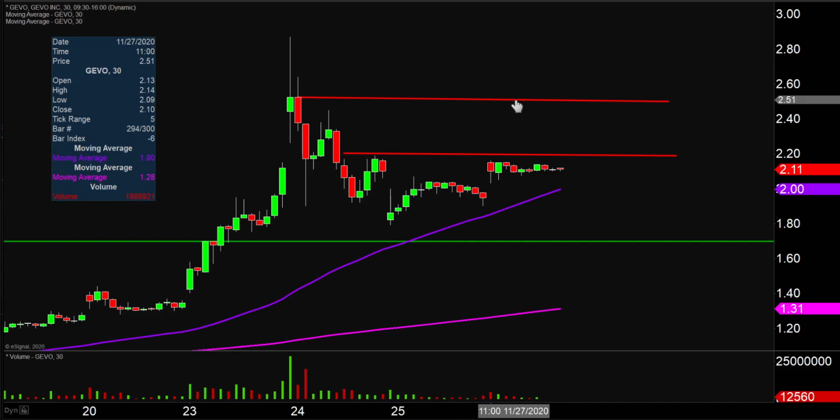And then if the price can break up through, their next key level is at $2.50. As far as supports, in the near term, you have that purple line right there, the 50-period moving average. But if the price can't quite hold above there, then you have the bottom of the channel down there at $1.70. So let's see what this one has to offer next week.